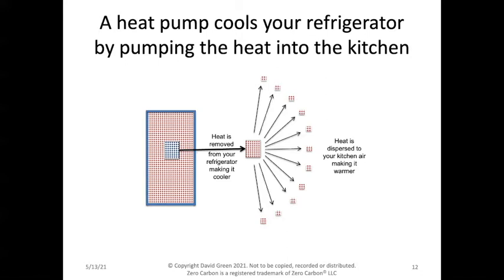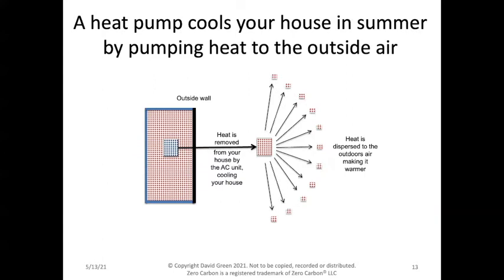In fact, I remember when I was a kid, my mother used to start trays of seedlings up on top of the refrigerator because it was warm up there and the seedlings would germinate faster. Now, imagine that refrigerator on a larger scale, the size of your house. Now it's pumping the heat out of your house and dumping the heat outside, not inside like in the kitchen, but to the outside air. That is your air conditioning unit. It's a heat pump and it's moving heat just the way a water pump moves water. It's moving it from one place to another, from inside the house to the outside of the house. And then that heat is dispersed to the outside air.